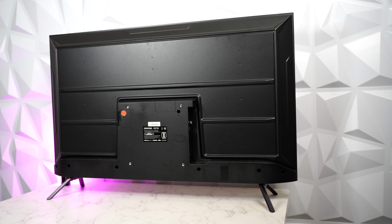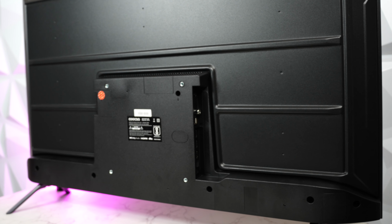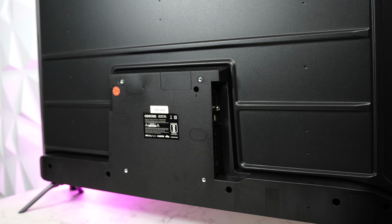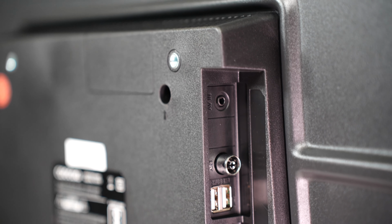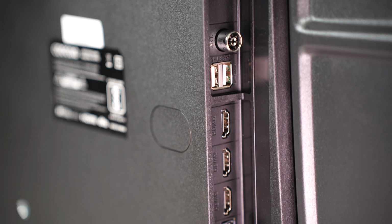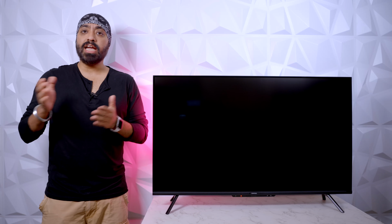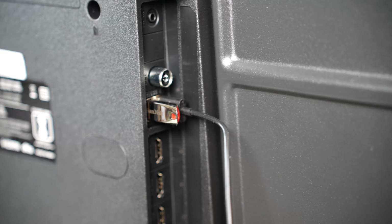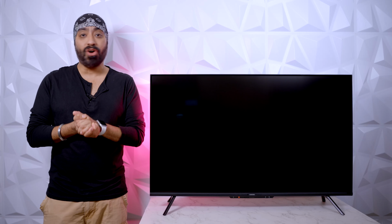Then the back is made of plastic and it's very well built. The power input port is on the left and all the other ports are on one side, which makes it easier to access even if the TV is wall mounted. Starting from the top, there's AV composite, there's antenna, dual USB-A port, 3 HDMI 2.0 ports, LAN Ethernet and optical input. Now personally, I'm not a fan of dual USB-A ports. Sometimes it's inconvenient to connect 2 cables at the same time. Also remember, there's no 3.5 headphone jack here, but luckily we have optical input and ARC for digital audio output.